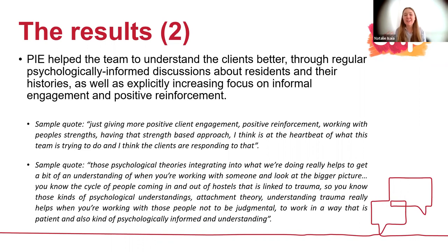So someone else said, these psychological theories integrating into what we're doing really helps to get a bit of an understanding when you're working with someone and looking at the big picture. You know, the cycle of people coming in and out of hostels that's linked to trauma. Those kinds of psychological understandings, attachment theory, understanding trauma, really helps when you're working with those people not to be judgmental, to work in a way that's patient, and also psychologically informed and understanding. So as I said earlier, having the understanding of, for example, attachment theory, at the very least, helps staff to stay connected with their empathy, not to get frustrated, not to feel stuck so much.